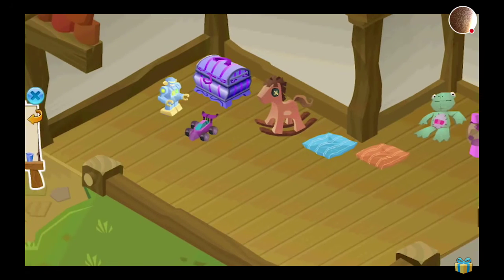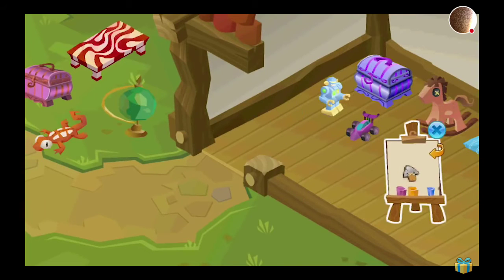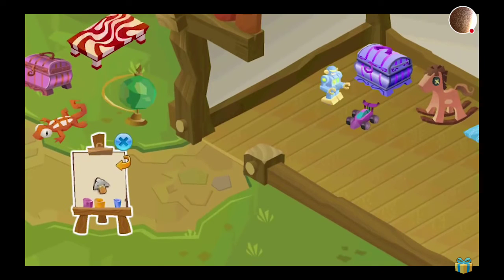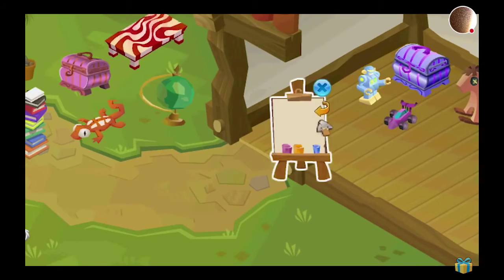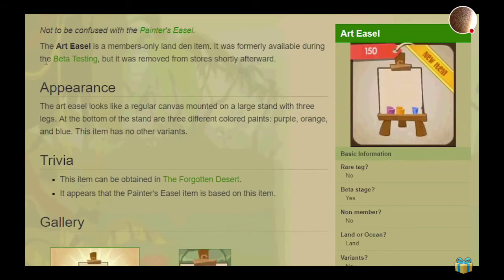Art Easel. What do you think? Are you a beta, or do you stink? What do you think about that rhyme? Came up with it off the top of my head, just like boom. No. Okay. It was pretty bad, I'm sorry. But the art easel actually is a Den Beta. Yes. Formerly available during the beta testing. It was removed from stores shortly afterward, and you can get it in the Forgotten Desert.